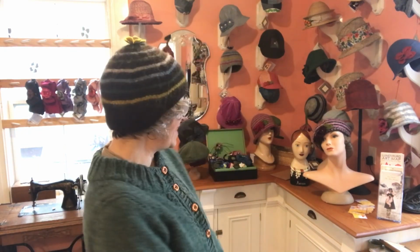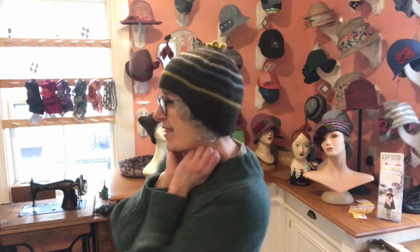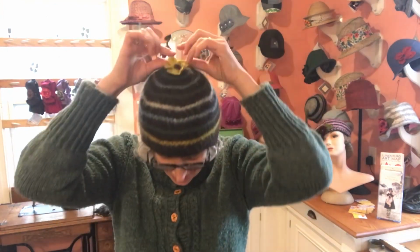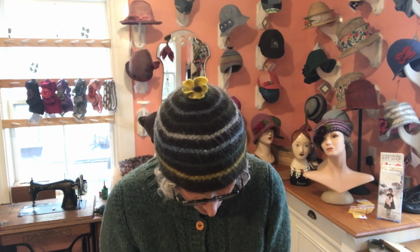This hat really reminds me of when you see pictures, I guess from the 40s, of children throwing snowballs or skating on a pond. Somehow this shape really makes me think of that. And it's super warm and snug over the ears. And then I've added this little flower. So there is hat number two.